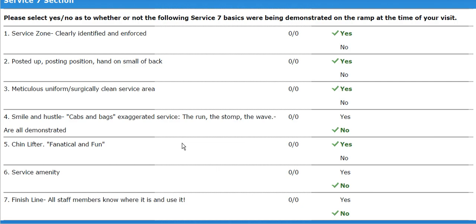The service zone, is it clearly identified and enforced? Posting up, set posting positions, and hand at the small of the back. Meticulous uniformity, a surgically clean service area. Smile and hustle, cabs and bags, just the exaggerated service, the run, the stomp, the wave, that each of these are demonstrated. Chin lifter. Are we fanatical about having fun?